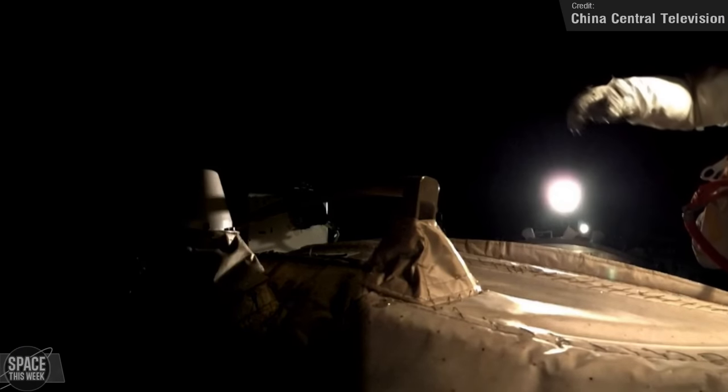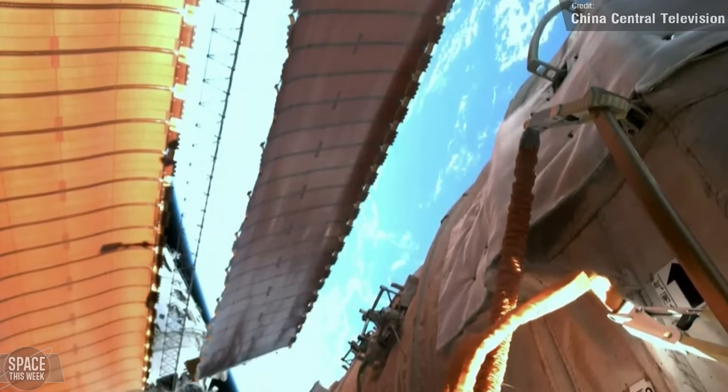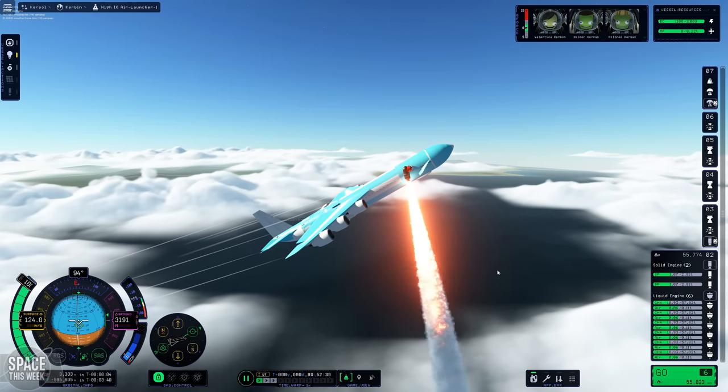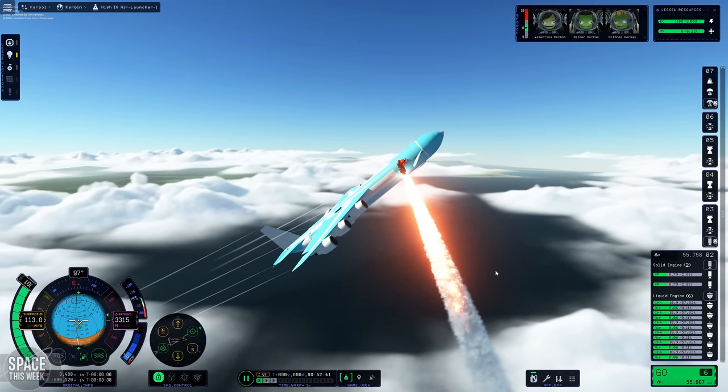Whew! And with the wrap-up of China's launch activity, that pretty much wraps up today's episode of Space This Week. I guess I should shout out Lowne Aerospace's latest launch, which involved the launch of a very safe air launch rocket, as seen in the footage here.